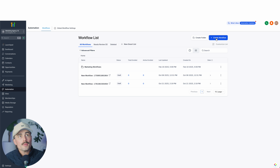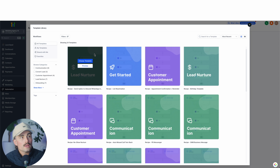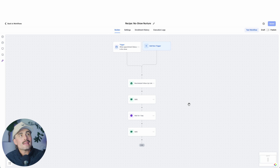Okay, so let's come up here to create a workflow and we'll select from a template. So I'm gonna go ahead and just pick a random one here. Here's one for a no-show nurture. So let's go ahead and choose this template and it's gonna go ahead and get it set up for us. And now we are inside of the automation builder.